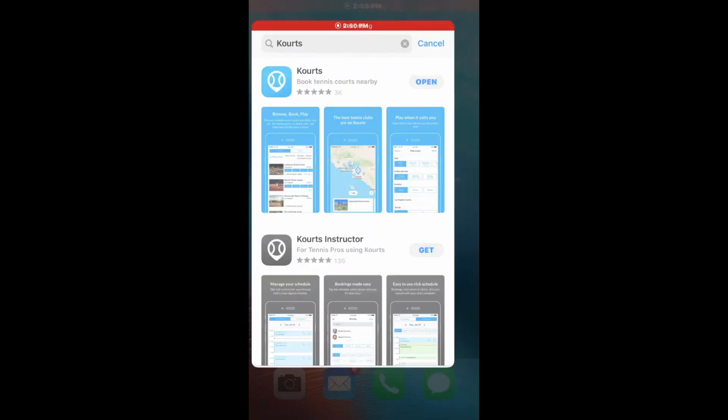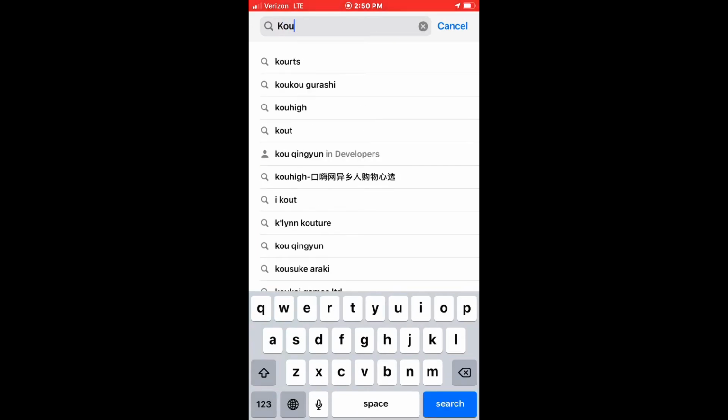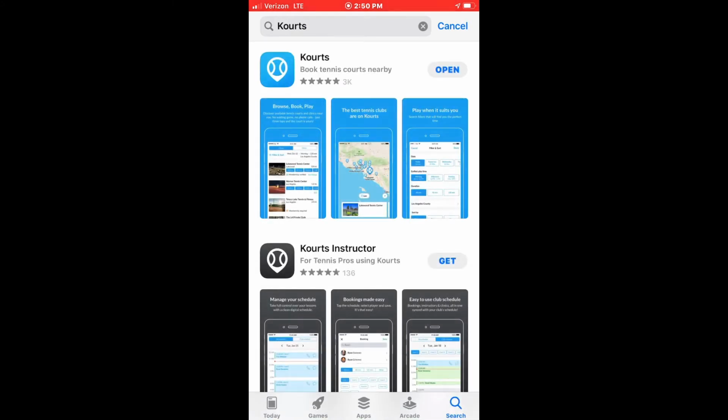Simply open your app store, locate the search bar, and type in the app name. Again, Kourts with a K. Once you find the app, download it. Once it's downloaded, open it.